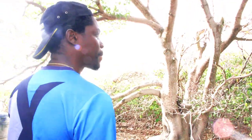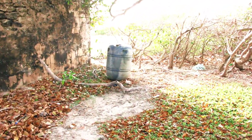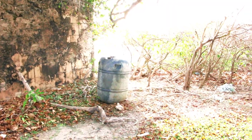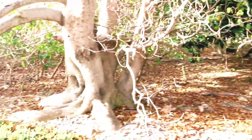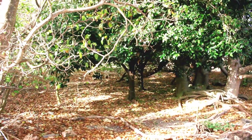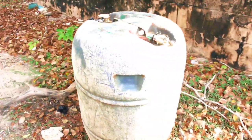Not sure if I'm going to include this, but there was a drug bust on this beach. Seems like this was the diesel for the boat. Not doing good for our tourism. They're freaky. Look how big these ones got. Alright, let's go.